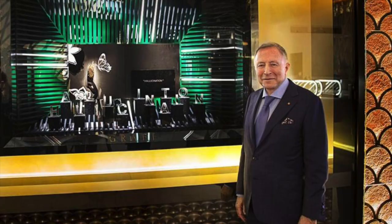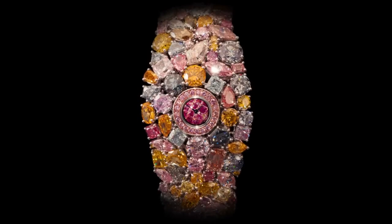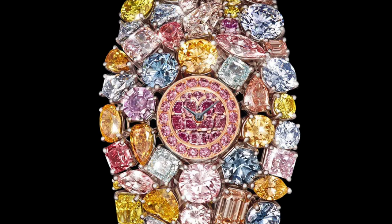Speaking about the Hallucination Watch, Lawrence Graff says, "The Graff Hallucination is a sculptural masterpiece, a celebration of the miracle of colored diamonds. For many years, I have thought about creating a truly remarkable watch that illustrates our all-consuming passion for diamonds. The Hallucination has made my diamond dream a reality."